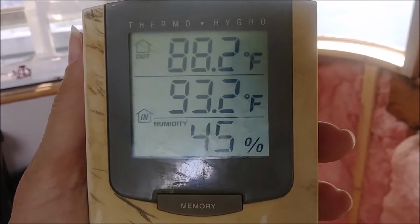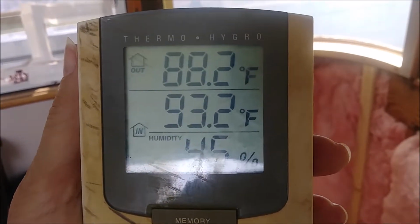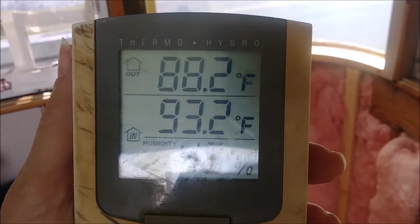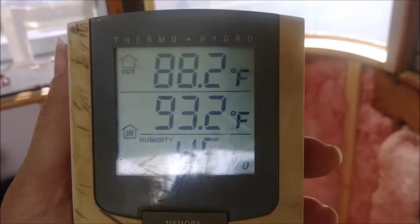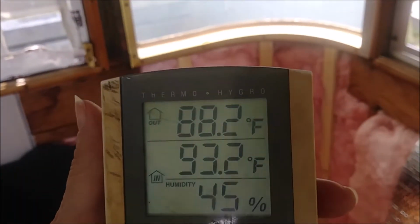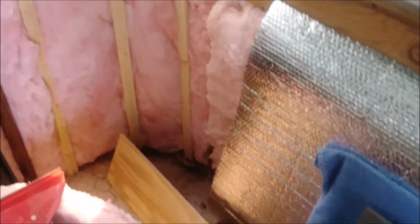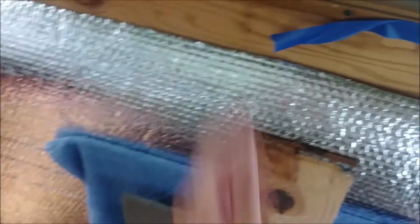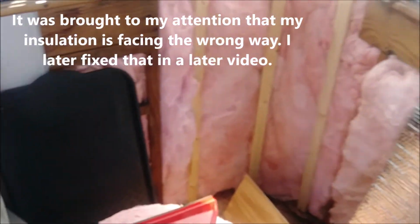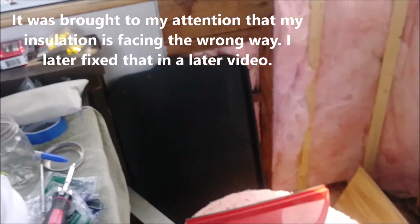Today is April 29th, Monday, 2019. It is 93 degrees in here. I just opened it up. It was 95 when I opened it up, 45% humidity. I probably should be taking a day off, but I'm desperate to do as much as I can while I still have power.